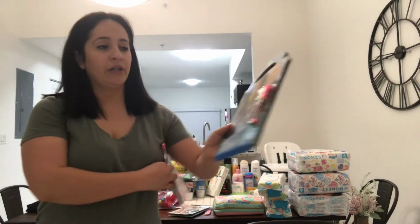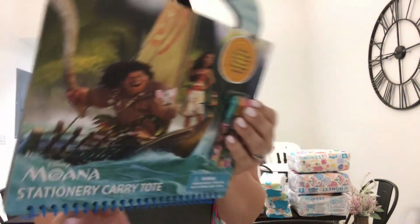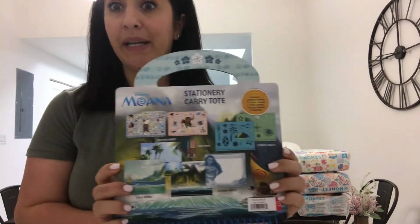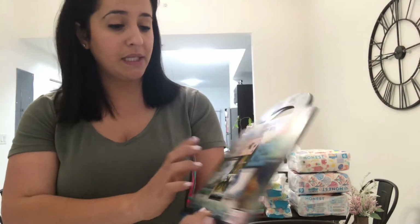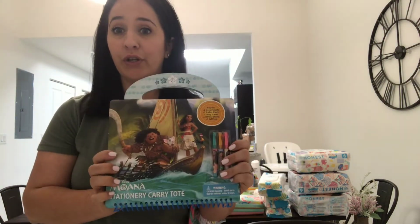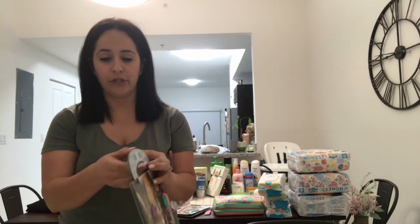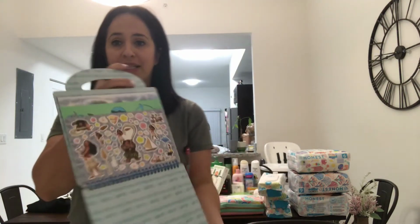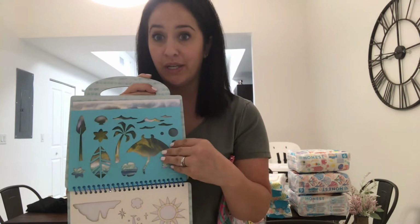I also bought her this Moana coloring book, okay? This again, I bought at Target. And as you can see, it has colors in the front. It has some stickers and some pages for her to color. So this is going to be more than enough for her to be entertained. Look how cute this is. So this will entertain her if she's not looking at her iPad.